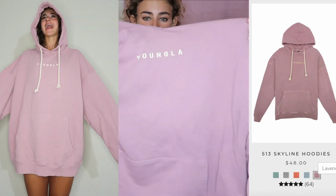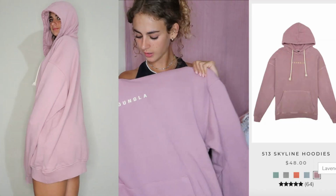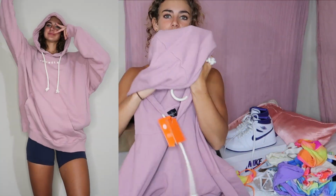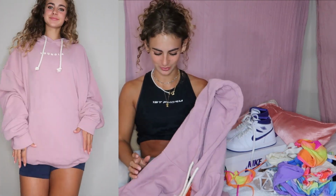This one is a pretty pastelish pinky purple color. YoungLA right on the front. Super big hoods. I love how big the hoods are at YoungLA. I like when they cover your head. If I'm wearing a hoodie to the gym, I want my hood to cover me and I don't want anyone to talk to me. So this is the perfect hood for that.